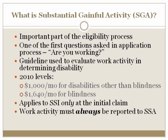So what is substantial gainful activity, or SGA? Now, you may remember it was involved in the adult definition of disability, the inability to perform any substantial gainful activity. So SGA is a very important part of the eligibility process. One of the first questions we ask is, are you working? And if the answer is yes, we need to make an SGA determination. We need to look at your earnings to see if you are capable of working at that level. And if it is yes, then your claim would be denied.